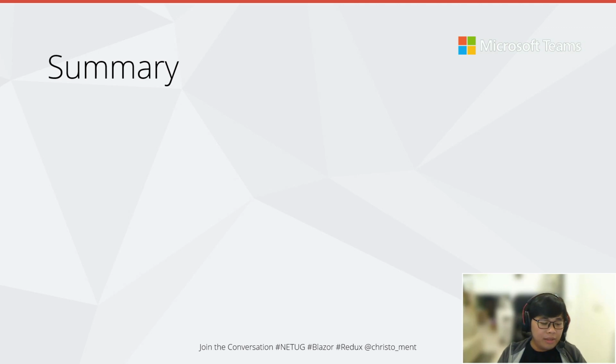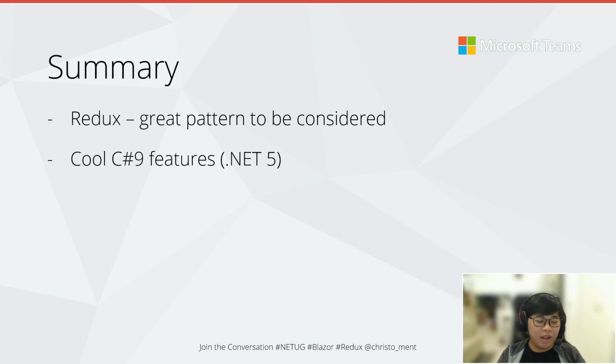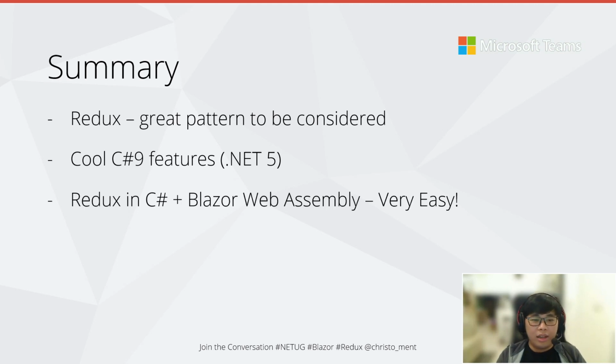All right. So what we've learned today: I've shown you guys Redux, which is a great pattern to be considered. I've also shown you a cool C# 9 feature, which is records and with-expression duplication. And also shown you how to add Redux in C# in Blazor WebAssembly. It's very easy to set up.